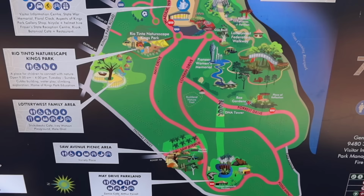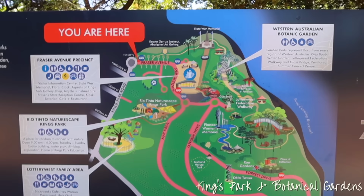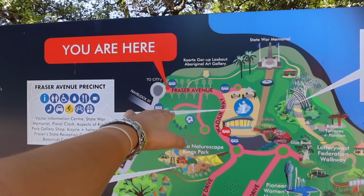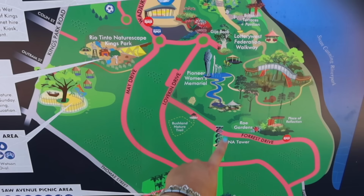This is King's Park, guys. So this map's pretty helpful in showing you everything that's on here. We are currently right at the front. Gonna walk around to the cafe, maybe get a drink because I do really need one. We just walked from the city, which is up this way, and it is all uphill. This is quite a hilly city actually, guys. And then we're just gonna make our way slowly through here. Apparently this DNA tower like structure, you can climb up and the view is meant to be really good. So I think we're gonna head down there.